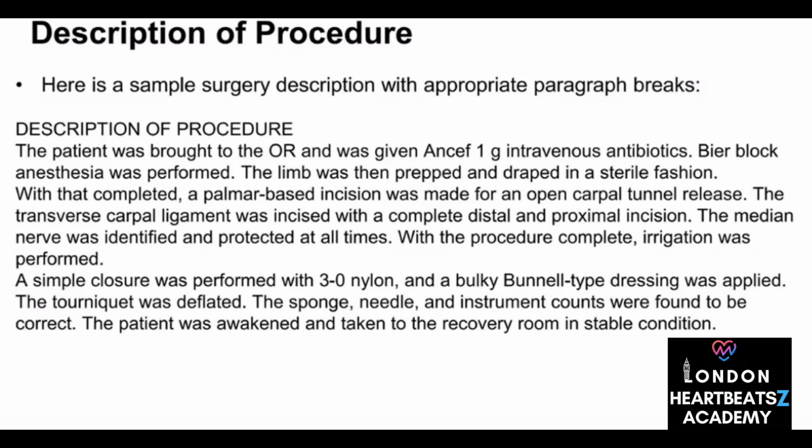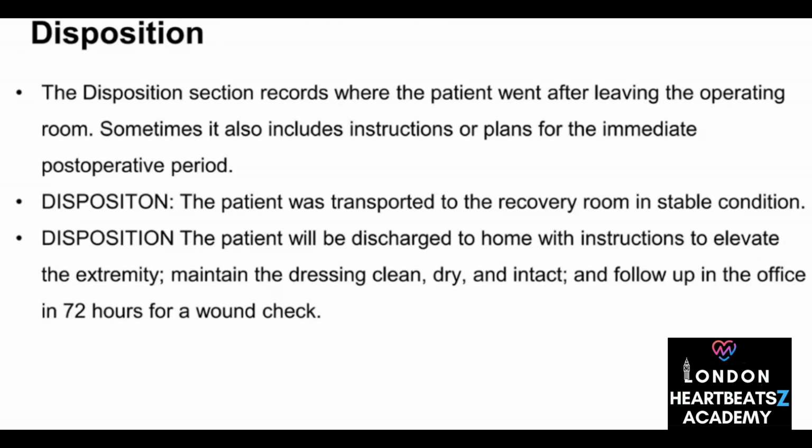The surgeon's words have to be transcribed with absolute care, capturing every single detail. I can imagine that transcribing these reports must be incredibly challenging. It is. It requires a high level of skill, attention to detail, and knowledge of the terminology. Right, of course. So we've got this very detailed description of the procedure. What comes next?